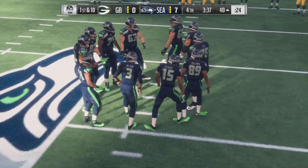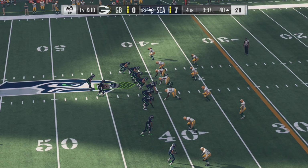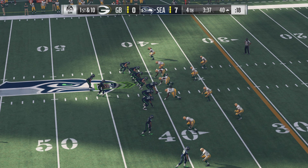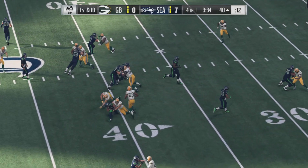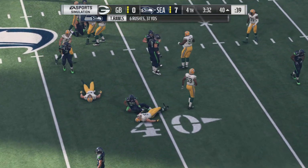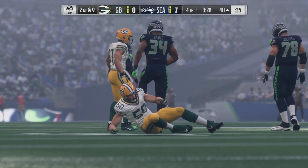So here we go, 1st and 10 now. They'll run it now out of the gun. And he'll take this one down to about the 40. Just a yard on the pickup there, and it'll bring up a 2nd and 9.